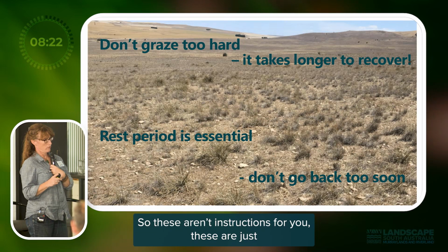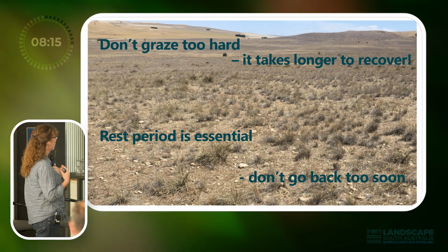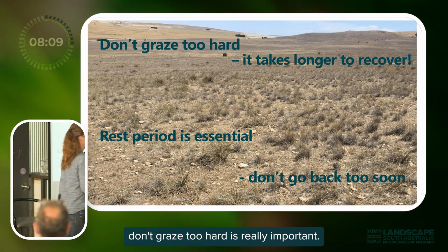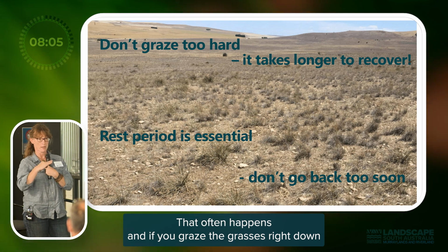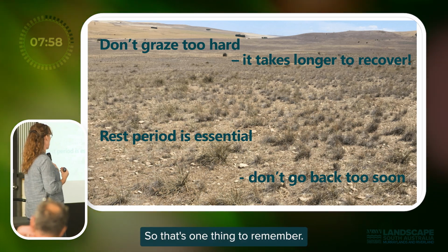So these aren't instructions for you. These are just kind of thinking about things for farmers that have got native pastures. And I've just put these statements out there. But don't graze too hard is really important. That often happens, and if you graze the grasses right down to the ground, it takes a really long time for them to recover from that. It's not doing you any favours. So that's one thing to remember.